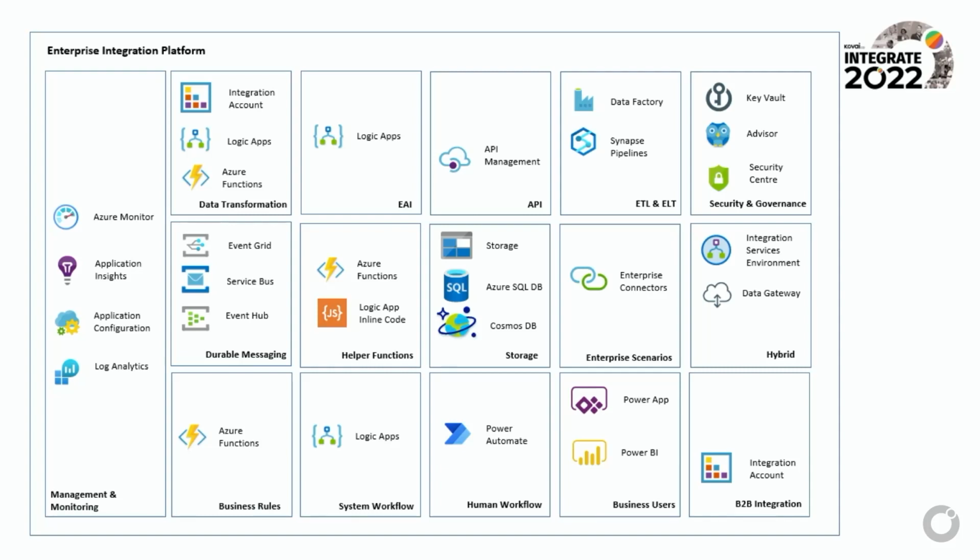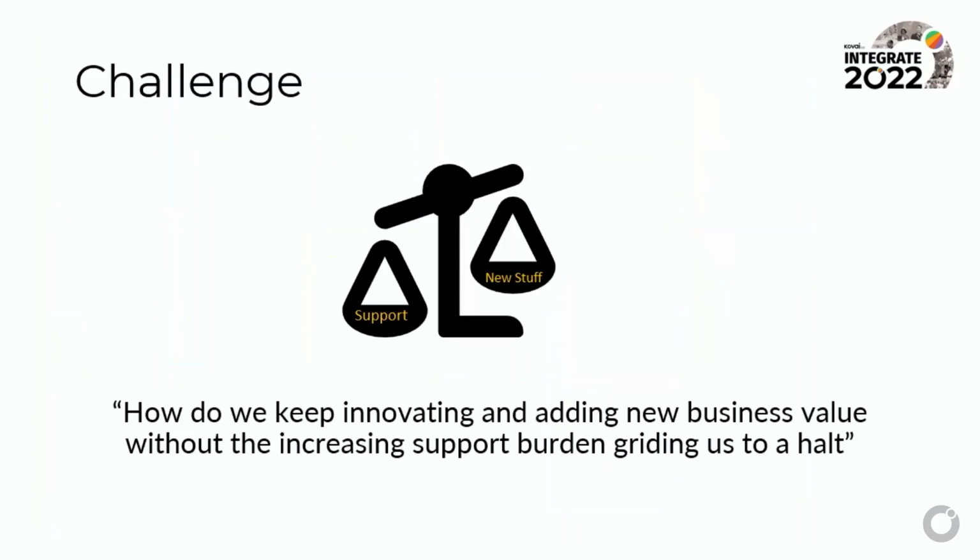So the integration platform we've got, I've mentioned a few of the services, but this is really a picture of what it looks like. We've got service bus, functions, logic apps, integration. You name it, we've got it in the iPaaS space. We also do loads of Synapse stuff and big Power Platform investment. So everything we're talking about this week, we've been doing it for a few years and having some good success with it. Now, this really is the problem here. It's this balance between support and new stuff. So that's really what we want to address.